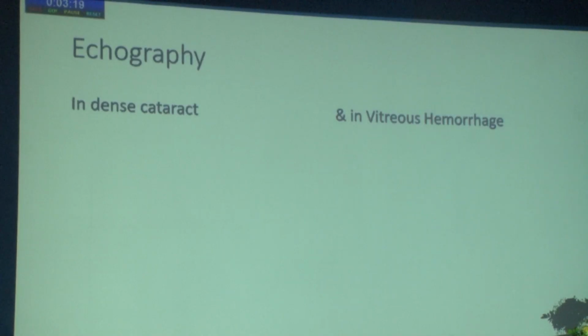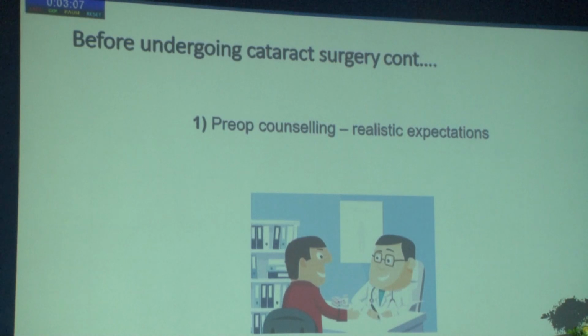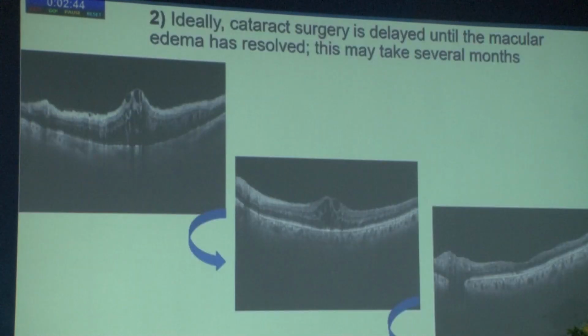And if the cataract is very dense and the view is not permissible, B-scan or ultrasound is an excellent diagnostic tool which gives us an idea about the anatomical status of the posterior segment or retina to plan the cataract surgery. So with this history, examination, and diagnostic imaging, we will have a fair idea about the outcome of cataract surgery in these cases. That will help us in better counseling to set realistic expectations for the patient, and that would also help to prevent unnecessary medico-legal implications and misunderstandings post-operatively.